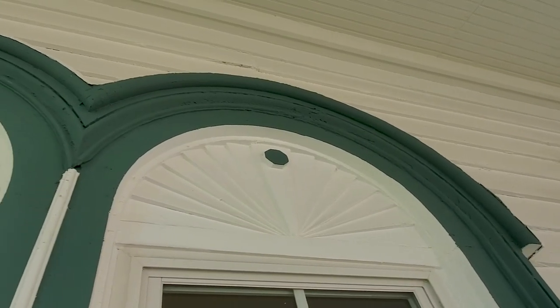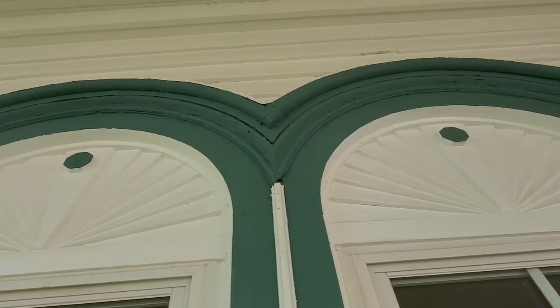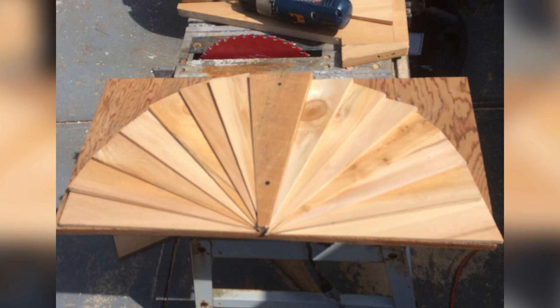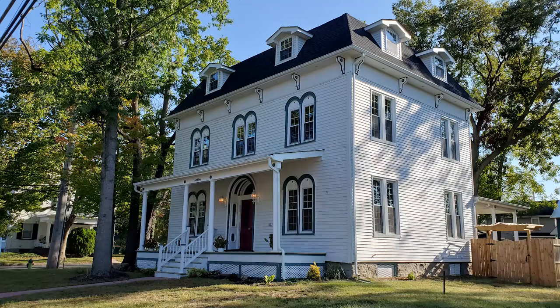All right, we were talking about the windows before. We replicated with cedar. This is all cedar right here. And every single one of these panels was cut with a jigsaw and assembled. We really think that it goes with the architecture of the house and the old feeling, the old 100 years ago. But it really plays together in a perfect way.